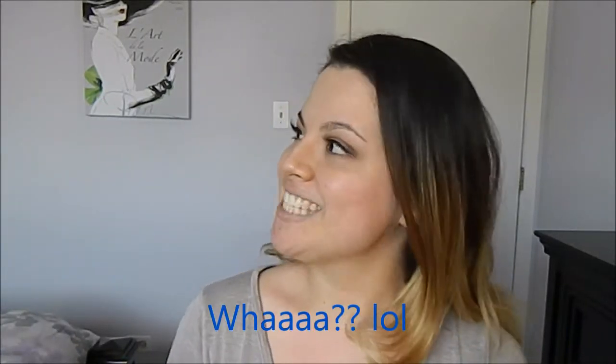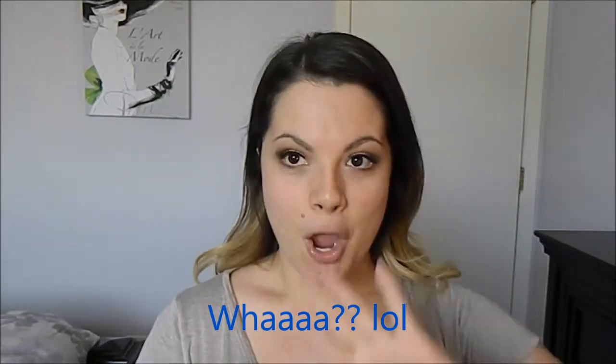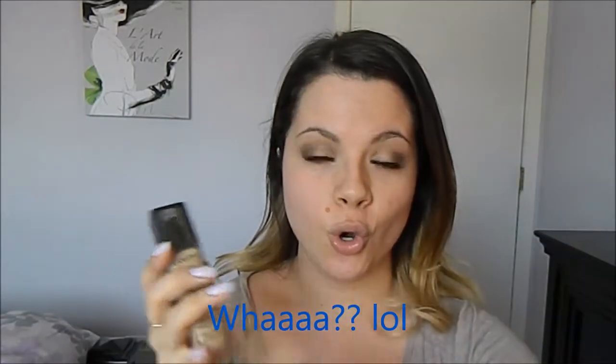It's long wearing, matte finish, oil free, and it has SPF 15, of course. Pretty much every foundation is going to have SPF, and it comes with a pump, and it is just perfect. This is my holy grail foundation. This foundation is literally my main B. I will not change it for the world.